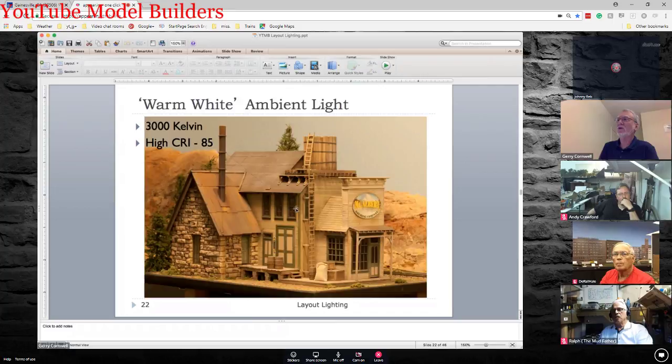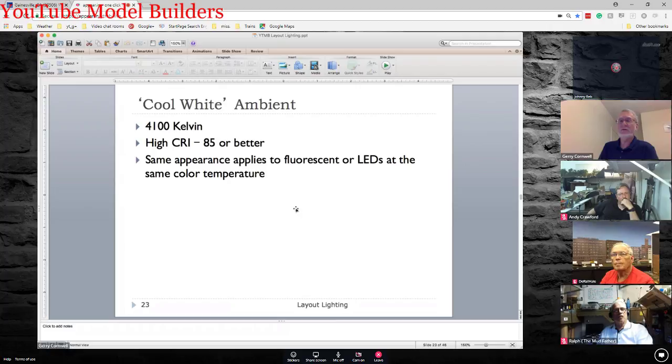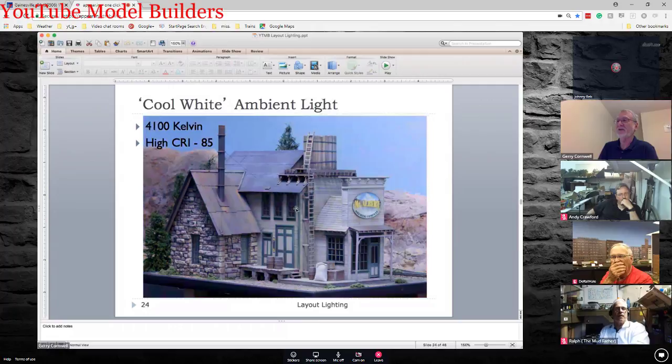Now we're going to go to a cool white ambient light. It's 4100 Kelvin, so a much, much higher color temperature. Once again, the same CRI, and the same appearance would also apply to fluorescent or LED at the same temperature. Now, as you can see, this is way, way bluer than the previous one. If we go back and forth between these two, I'm going to flip back to the warm one for a second.